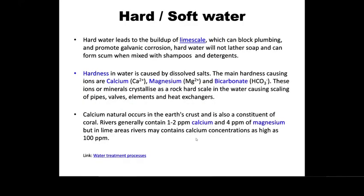Hard and soft water. Hard water leads to a build-up of limescale, which can block plumbing and promote galvanic corrosion. Hard water will not lather soap and can form scum when mixed with shampoos and detergents. This hardness is caused by dissolved salts. The main causes are calcium, magnesium, and bicarbonate.